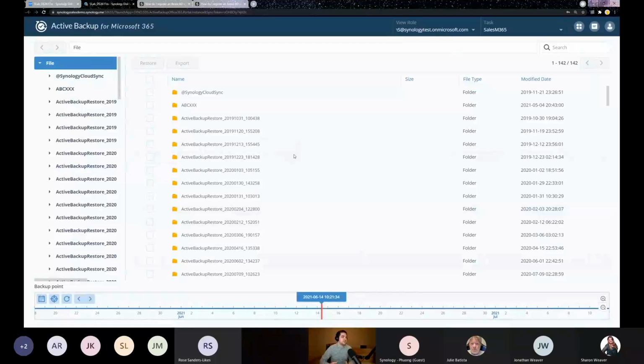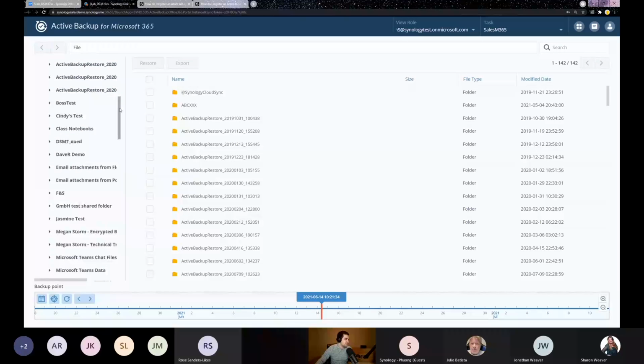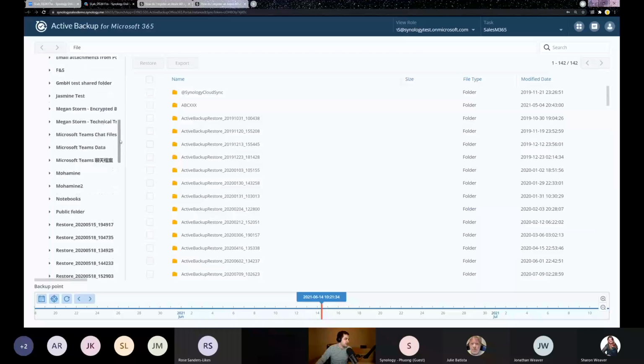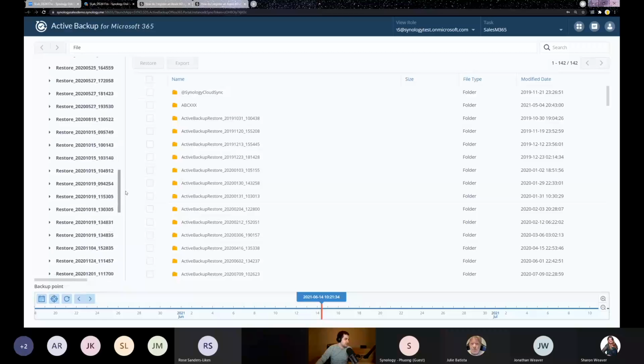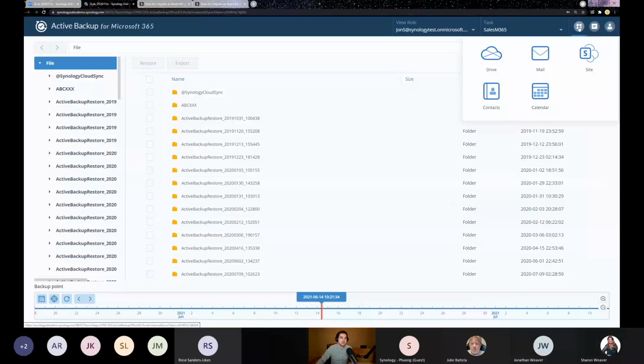And as you can see, it starts us off in the drive here. So this is John Snow's drive. You can see all of the restorations that have taken place, and then a whole bunch of other demos and folders and everything like that. So we've got all of this data. I'm going to switch over to a different service. In the top right, I'm going to go to Service, and then Mail.